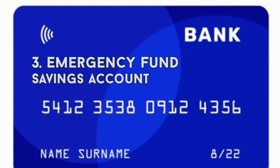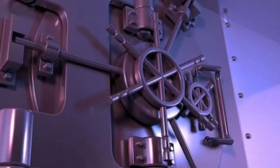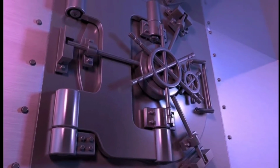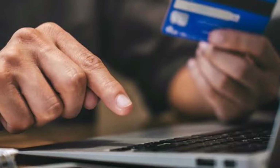3. Emergency fund, savings account. In my house, we call our emergency fund our FU money. This account gives us the confidence to say FU to any unexpected situation that tries to steer us off track financially. This is one of the most important saving accounts you need if you want any type of financial security.